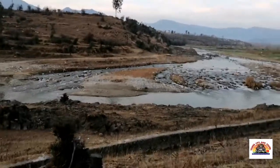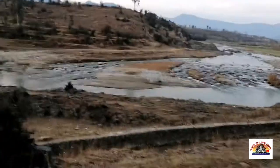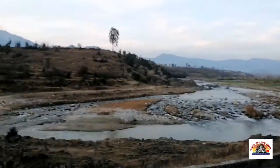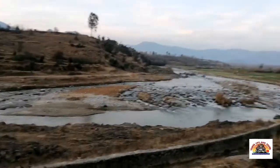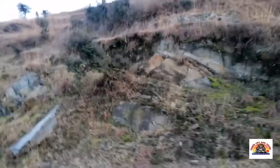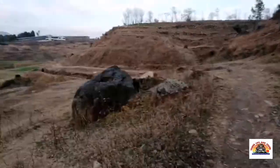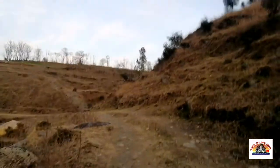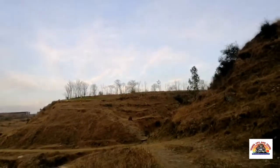You can notice the depth of water at a single point. These canals get together and form River Siran. You can see beautiful river stones, and you can see fields with the wheat crop there on the top.